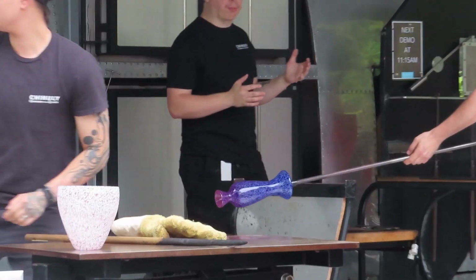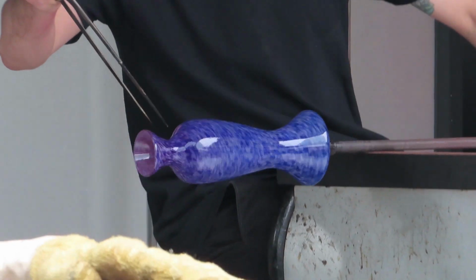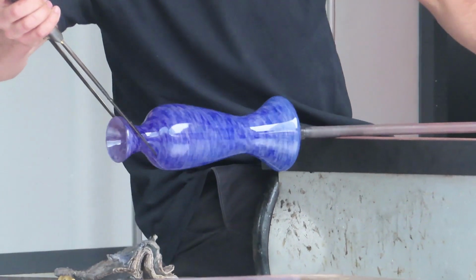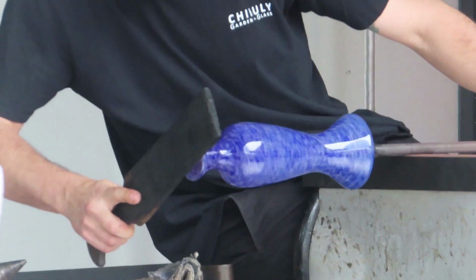Then when we go home, we'll run a program that steps that temperature down overnight. It's going to cause a molecular change to happen in the glass. We'll pull this piece out tomorrow, and it won't be so affected by temperature change. If we were to leave this piece out without putting it in that oven, however, within a matter of minutes it would get too cold too quickly and it would shatter.